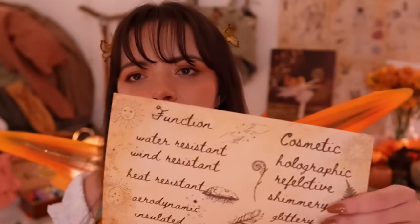So moving on, let's talk function. Cosmetic function, and then function. Okay, so here's some options you can choose for your wardrobe, and you can tell me if there's certain pieces you want, or all of them, or just a few, or I can pick them out for you.